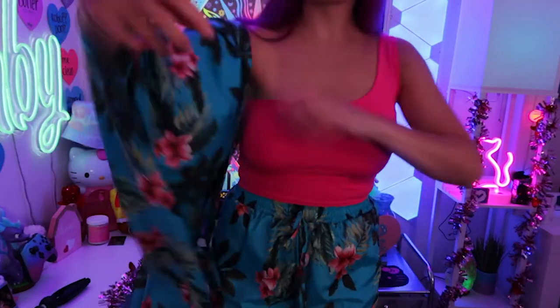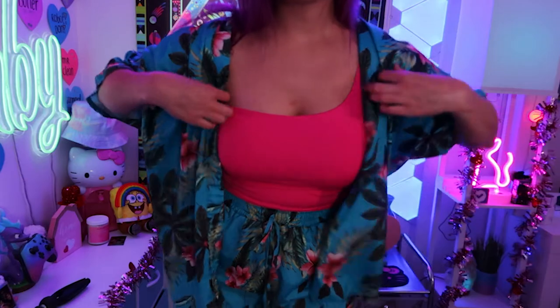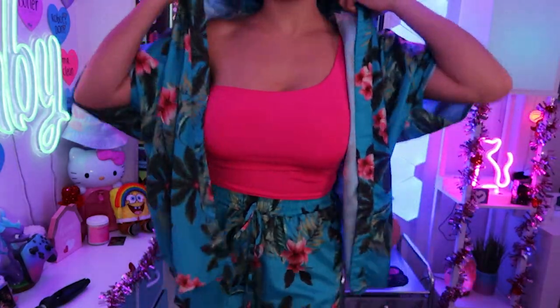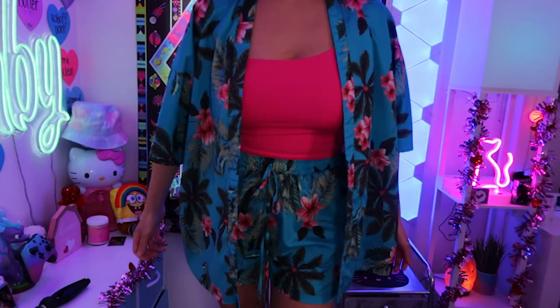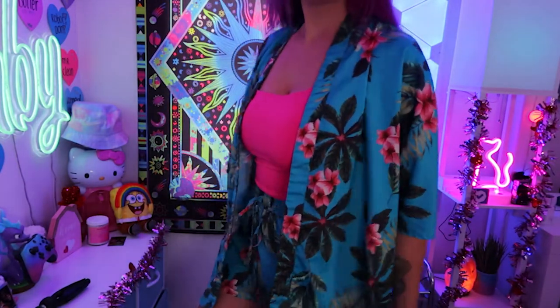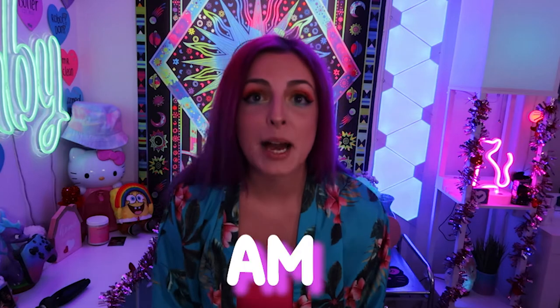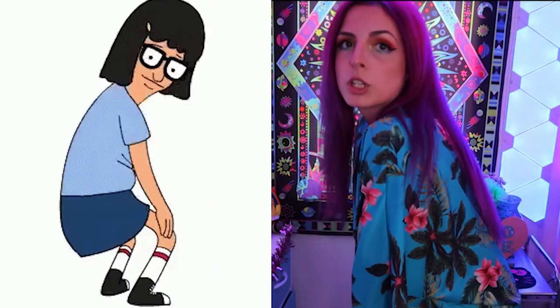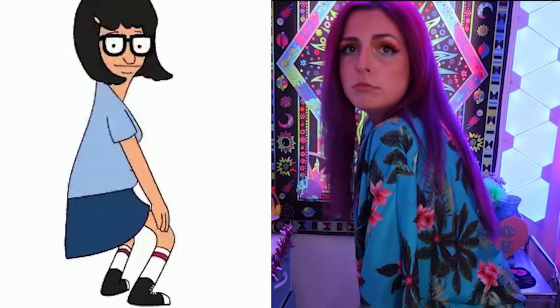I love it. And then of course it is warm out, but I think it's supposed to be like in the 70s that day. So the kimono will come in clutch. Oh yeah, this looks amazing. I am obsessed. It's so cute. I love it. Gonna Tina twerk in my kimono.